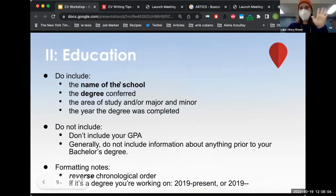Do not, oh, sorry, I skipped ahead for a second. Do not include your GPA, and generally do not include information about anything prior to your bachelor's degree. Generally it's not considered a norm to include high school information. That wouldn't be something most people include in their CVs. And then formatting notes. I'll get more into formatting in a bit, but as we break down these different sections, one convention of the CV is to put things in reverse chronological order. So the most recent to the oldest experience.